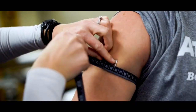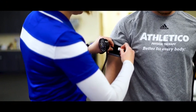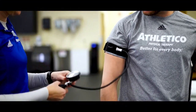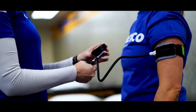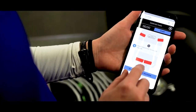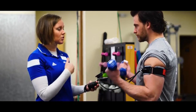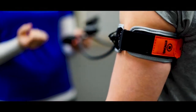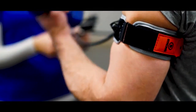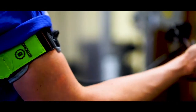First, the extremity is measured by one of our trained clinicians for a perfect fit. Then, the bands are inflated to a pressure specific to your body's needs. After the bands have been properly fitted and inflated, patients can utilize the Be Strong app to begin completing low-load exercises. This will produce a profound muscle burn that is comparable to a much more intense anaerobic training like lifting heavy weights. The fatigue that occurs will stimulate the muscle to enlarge, which will lead to an increase in muscle strength.